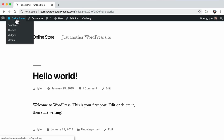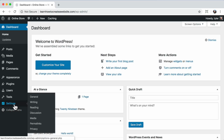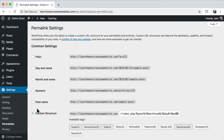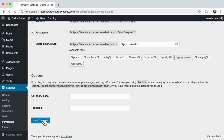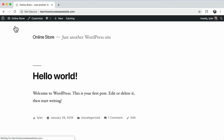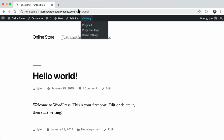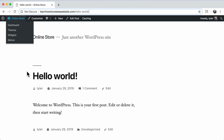So if we hover over our online store and go to the dashboard, do you remember where it is? Settings, right? Settings, permalinks. You got it. And then we click just on post name. Post name is great. And then we go to save changes. And then we go to visit our site again. And we see hello world. It won't have that index.php. It'll just say hello world.